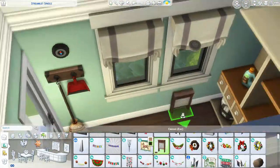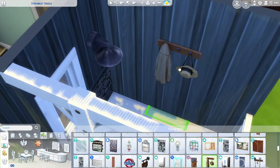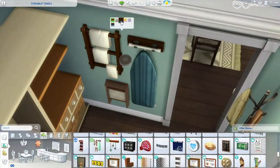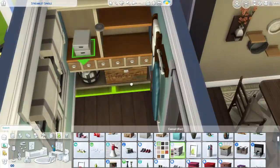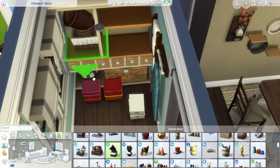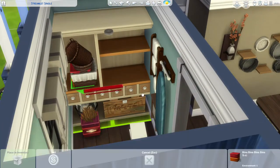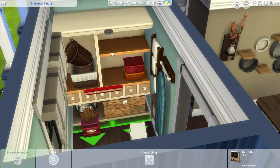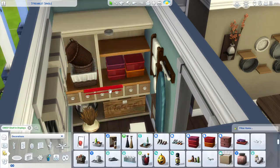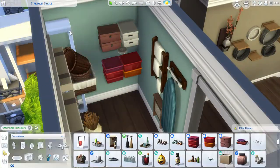And one of the items I really wanted to use was this big cabinet style shelf. I believe you find this in the miscellaneous shelf items or something. It's like in storage or surfaces. I really don't remember. Those are completely two different categories in The Sims, but somewhere in there. And I just felt like this item you need in a mudroom. You know what I'm saying? So I really wanted to make sure that I had room for this in my build, and it fits perfectly here. It's a 2-tile, so I wanted to make it fit here.